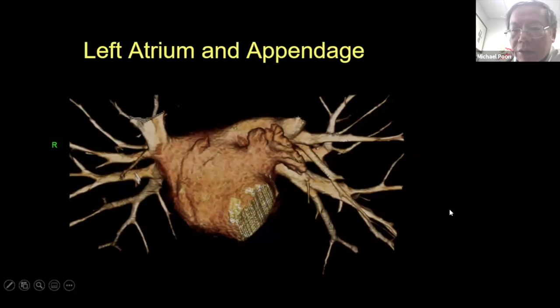So this is another image of the left heart, particularly the left atrium, which is the chamber sitting on top of the ventricle. And you can see the vein now coming from behind, and there's the appendage. This is a little small chamber on top of the left atrium. It doesn't really do anything, but it can be the source of stroke.